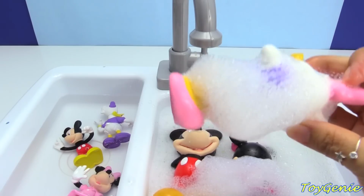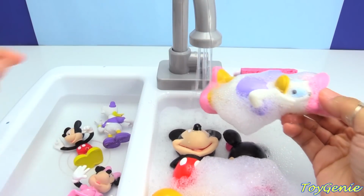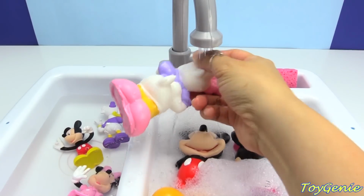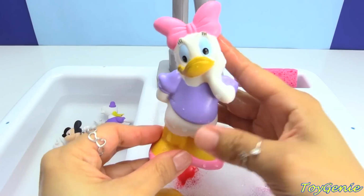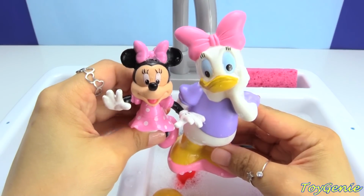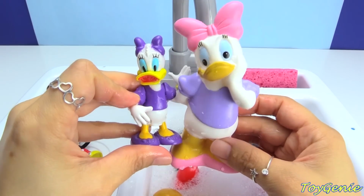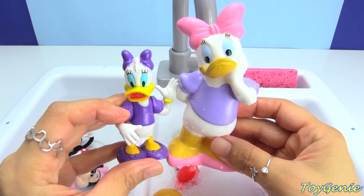Here is Daisy, and she's all filled with bubbles. So, let's turn on the water and rinse her off. Awesome! Turn off the water and find her match. Is this Daisy? Ooh, it looks like it's Minnie Mouse. How about this? Yay! We have a match. Small Daisy, big Daisy.